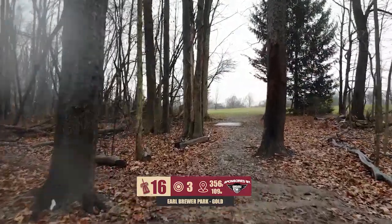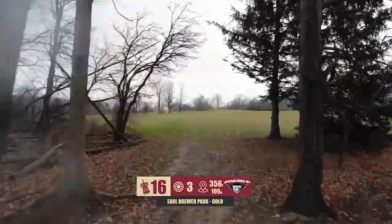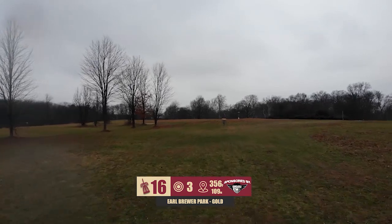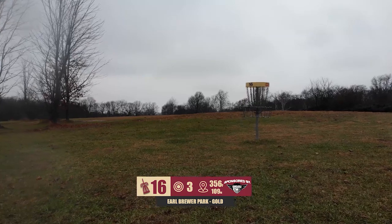All right, hole 16, 356 feet, same hole. We're going to finish on 3 normal holes that were there before because these are just good holes. Yeah, these are original holes. I mean, we like the original course. It just had to be made harder for the Pro Tour. Exactly. So we're looking at 356 feet, par 3.